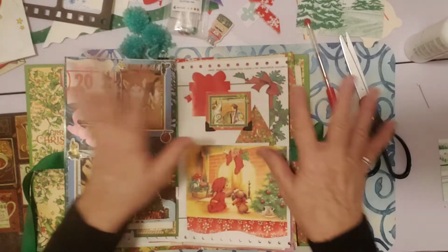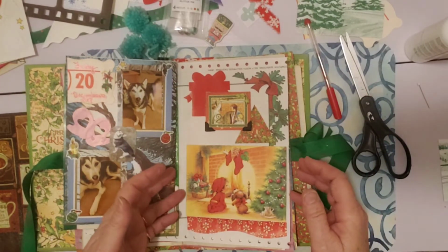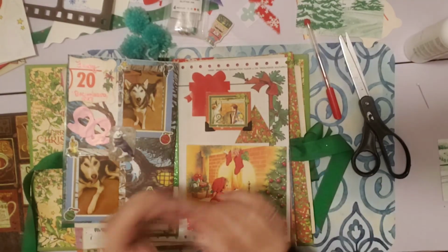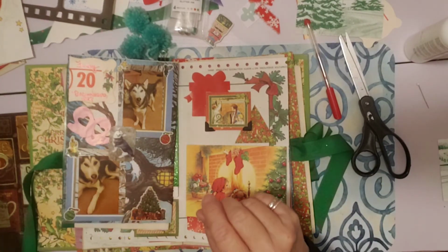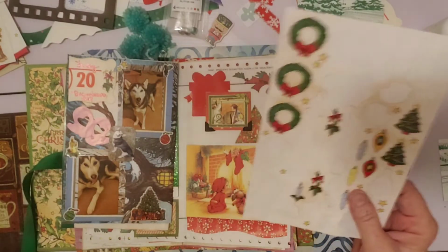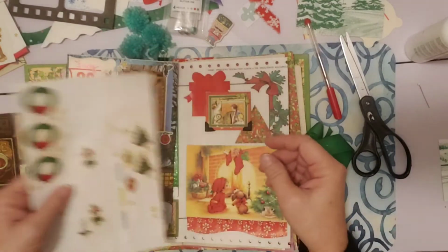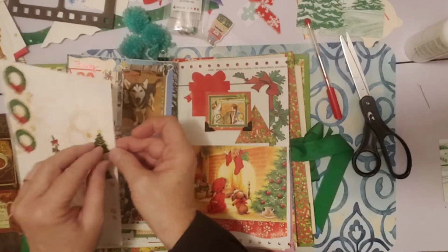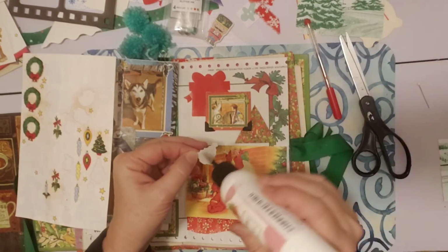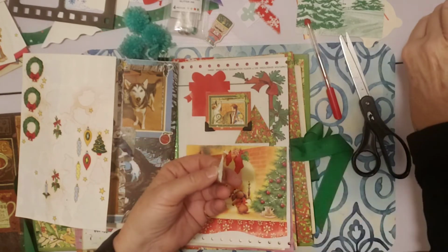And I think all the colors, the reds and greens, look pretty here. The card opens. And I might put a little sticker here somewhere. I still have some stickers from that old kit to use up. Let's see. Maybe one of these Christmas trees would fit right there. I'm using glue on these too since they are a little bit old. I make sure they stick down.